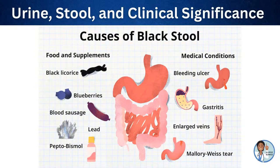Sometimes when they're taking food and supplements, if they're eating black licorice, when that is digested, the stool can become black. Sometimes blueberries, different types of meat, if they have lead toxicity, or believe it or not, if they have Pepto-Bismol. Pepto-Bismol has charcoal in it, which is black. So that too can make their stools black. So again, when you notice something that's abnormal, just ask the patient, is this normal for them? And then you can go let your nurse know after you get done taking care of your patient.